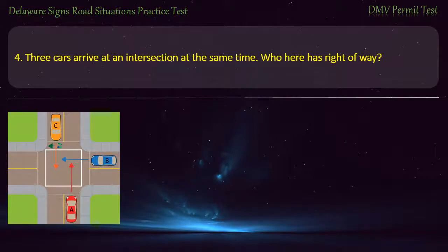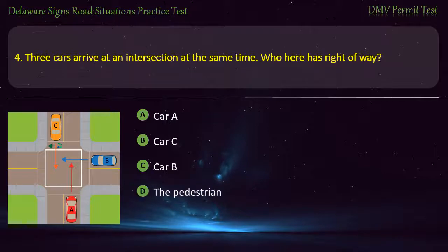Question 4. Three cars arrive at an intersection at the same time. Who here has right of way? Car A, Car C, Car B. The pedestrian. Answer. The pedestrian.